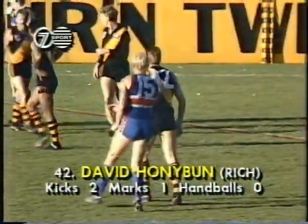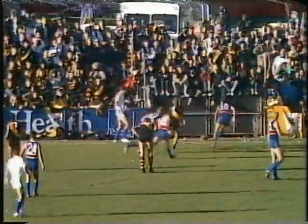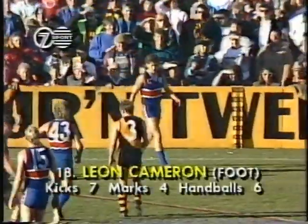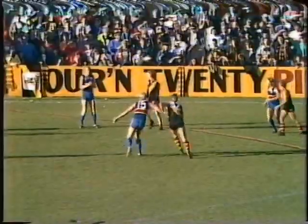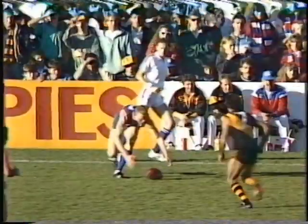David Honeybun, pretty quiet. 1 mark, 2 kicks. Comes down to Eccleston, and the ball back out of play for another throw-in. Leon Cameron, an impressive first season. 13 possessions today, a slip of a lad. Honeybun and Wind. Helped up the ground by Matthew Hogg for Footscray. Cameron, back he goes with the hand pass.